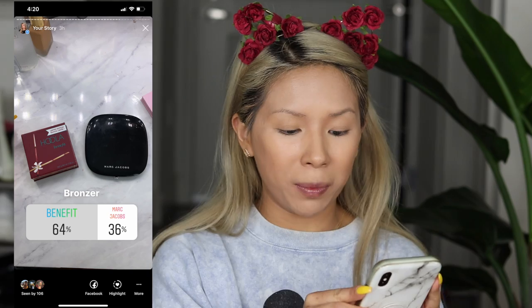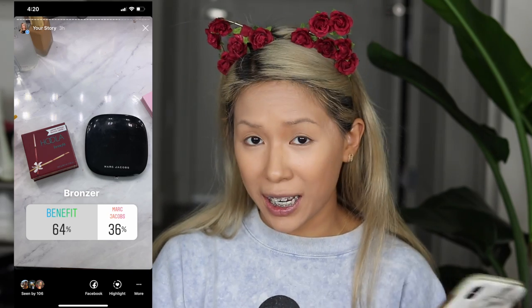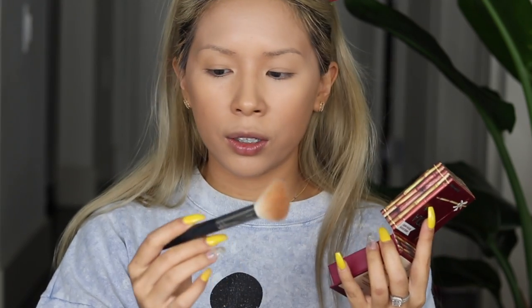So today, I gave you guys two options. Either the Hoola Bronzer or the Marc Jacobs Omega Bronze, which is one of my favorites. And you guys picked Hoola Bronzer by 64 to 36%. So yes, we're gonna use the Hoola again. Here I have a brand new Hoola, because I hit pan on the other one. So I get to open up my big old jumbo one now. Oh, it's all fresh.